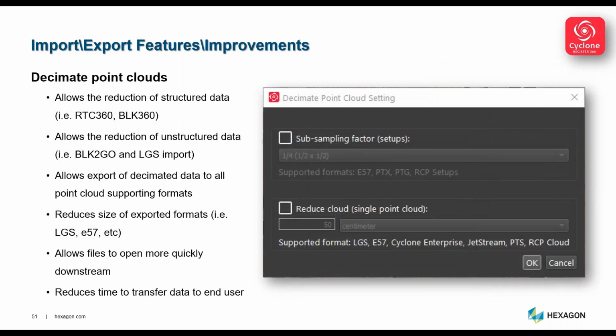Now this is a fantastic step forward as well, the ability to decimate our point clouds at the point of export.